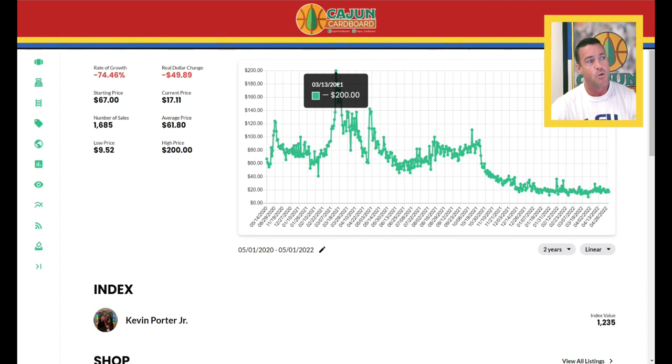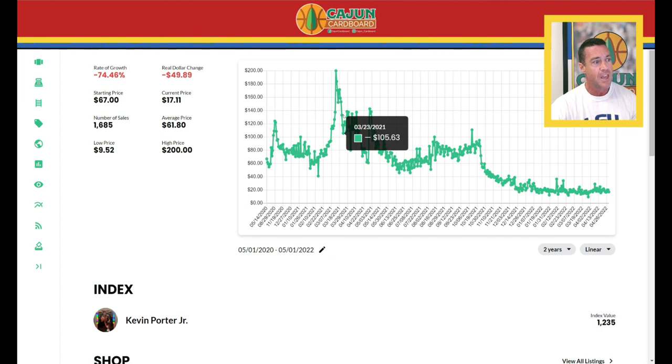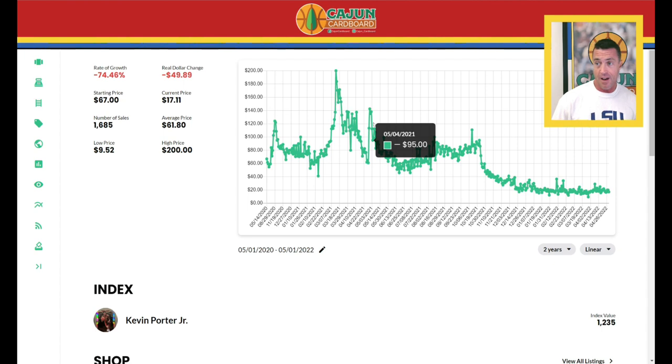Even at, you know, 200, fine. You don't want to pick the peak? Fine, don't pick the peak. This card sold numerous times right around late March. 158, 171, 166, 133. Even 105. So when they put my order in was around 5-3. There's when they put my order in, right? This is almost 2 months later after I sent the damn order. It's still a $95 card.